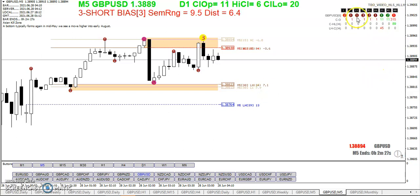So right now I'm looking here, it's nothing but red. It probably wouldn't behoove me to go long. I mean, even the 3LZZ is saying it's a short bias off of that 3. And that's just something that you have to do for yourself. I mean, yeah, you can use some of my indicators and figure out the ones you want to use.